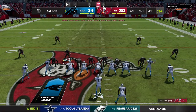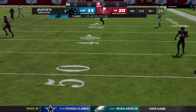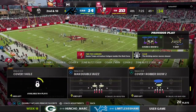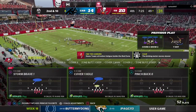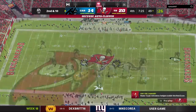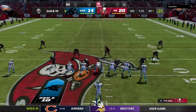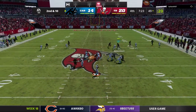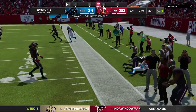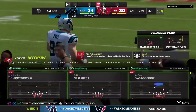Here's 1st and 10. Operating from the gun. Lance. Oh, the ball comes out on the hit, but they'll say it's incomplete. They've given up a few 1st downs on this drive, but getting the incompletion there, that should give them something to build on and maybe turn the tide. After the incomplete pass, here now is 2nd and 10. From the gun, it's Lance. Finding Knox there, complete. And he'll be out just a yard or 2 shy of the 30. A good-looking drive so far for the Panthers and a 1st down here.